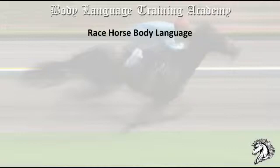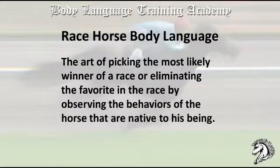Racehorse body language is just like that. A horse will show by his actions if he is or is not 100%. A more formalized description would be the art of picking the most likely winner of a race or eliminating the favorite in the race by observing the behaviors of the horse that are native to his being. A horse is an animal that, even though he's been domesticated, he still has natural instincts that rule his actions. These are as predictable as knowing it is not raining because there are no clouds in the sky, or the reverse, and estimating it will rain because the sky is filled with dark clouds.